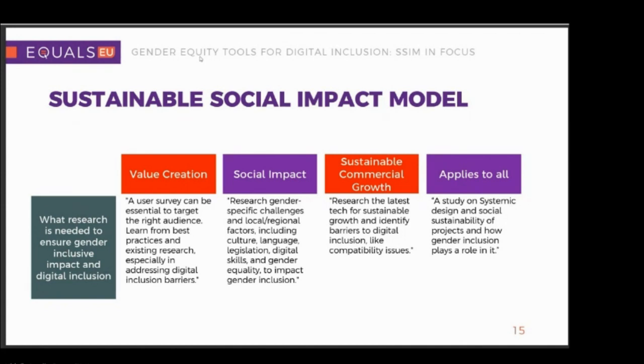So from there, that starts to open up questions around, well, we probably need some more research into some of these areas. So what research do we actually need to do to inform this strategy that we're putting together to ensure gender inclusive impact and digital inclusion against each of these topic areas here? So it's been suggested under value creation that a user survey is essential to target the right audience, who are our users, learning from best practices and existing research, especially in addressing digital inclusion barriers.